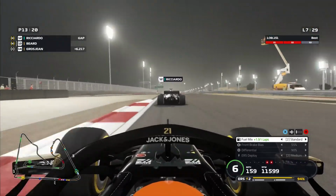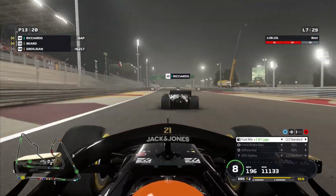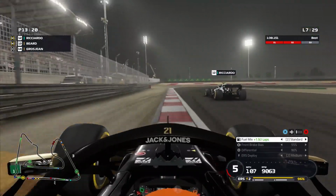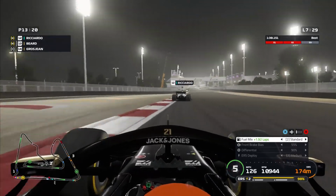But we are still all over the gearbox of Danny Ric as we head down in towards the final couple of corners of lap 7 here. We're going to try and squeeze him a bit defensive. We will have the DRS, so hopefully we can try and capitalise and get a better run out of the final couple of corners here.